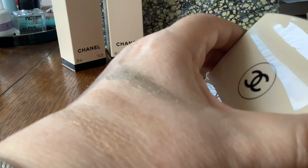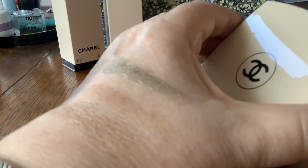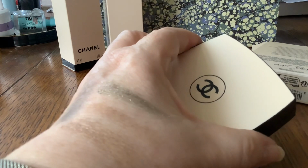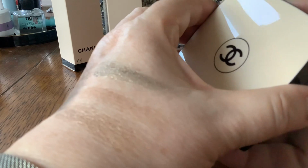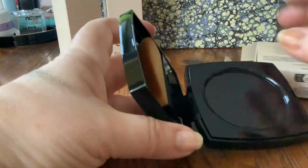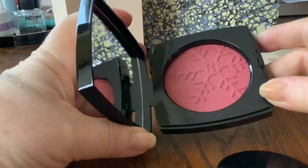And I am moving away from powder blushes generally. I've got a lot of old Chanel ones that I rarely use. They are starting to dry up. I need to have a clear out of those. Perhaps that's another video for this year. Certainly another task for this year. And I'm using more cream blushes and sticks. But I do like sometimes a pretty powder, especially when it's got a snowflake on it.